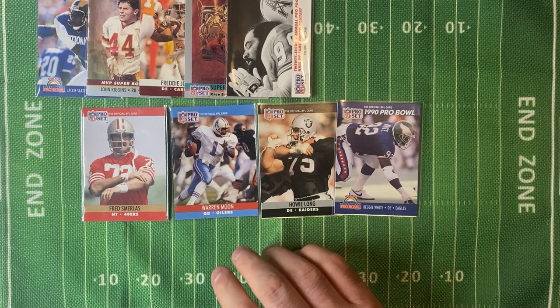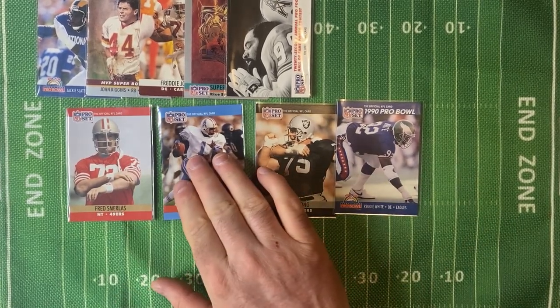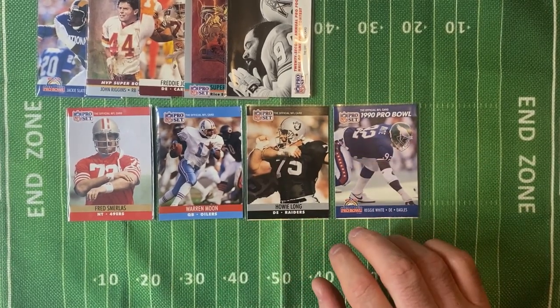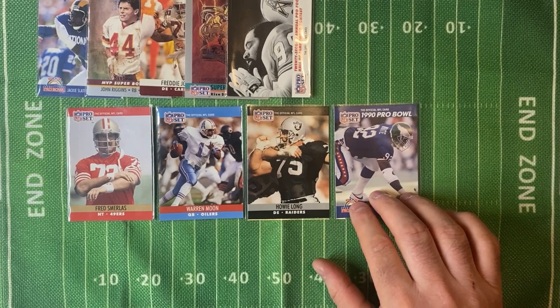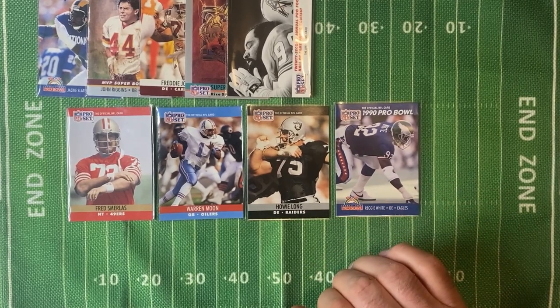So one of the measures I use for greatness when we talk about players is not necessarily the number of Pro Bowls, but I look at the number of times they are selected to the first team All-Pro because that's from their peers. And he was selected 8 times, which is really cool.